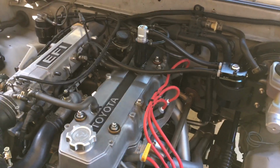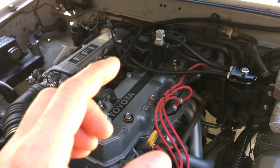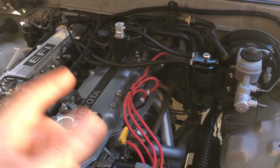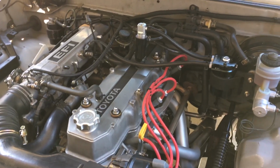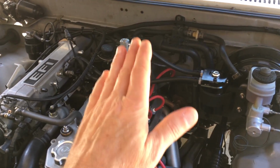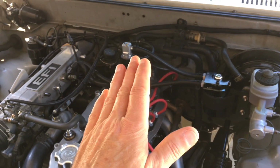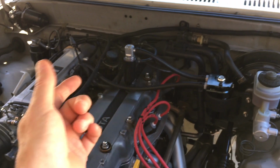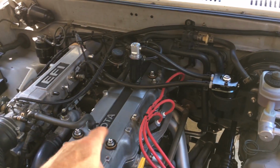I think. I'm not sure. This is all speculative at this point. But I'm starting to think that the reason I sometimes see a lot of oil is because of this crazy hill I got to go up to get back to my house. And the oil will pool back in the back, and then that makes it available right at the rear of the valve cover.